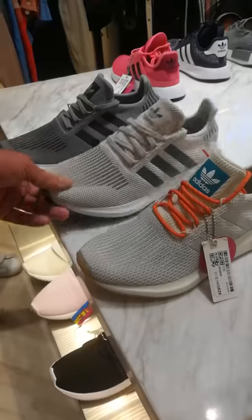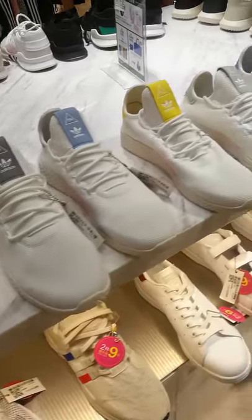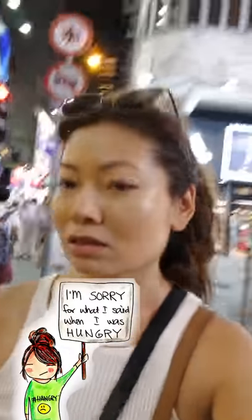Taoyuan Street, which is where all of the sneaker shops are. So if you're a sneakerhead, this is where you gotta go. Meanwhile, I just got splashed in the face with air conditioning water. Thank God it was only air conditioning water. Right?